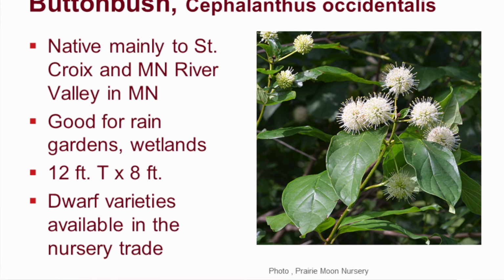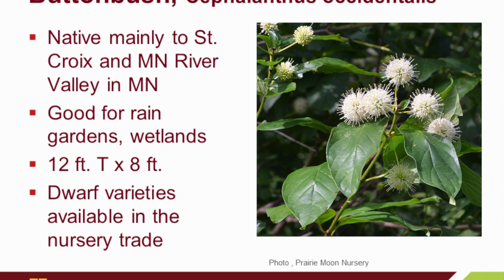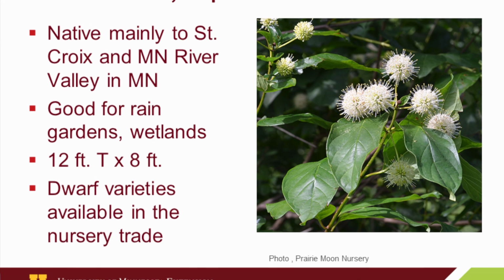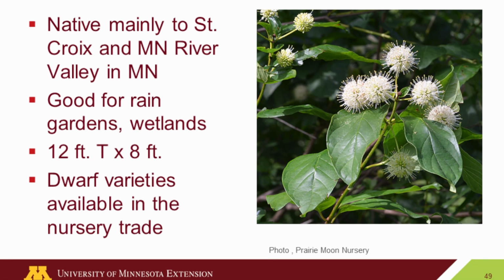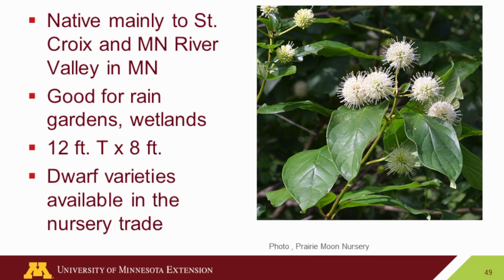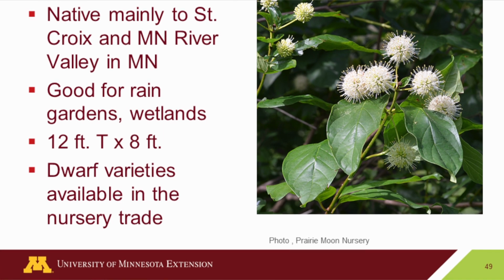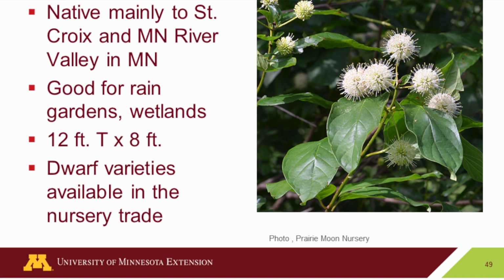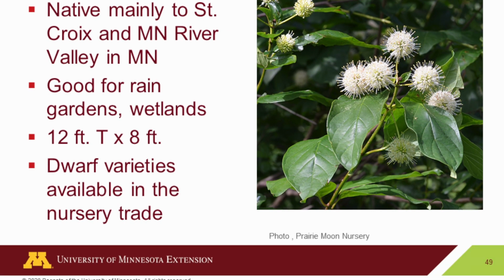Although there is, I want to say it's called Sugar Shack, I'm not 100% sure, a variety in the nursery trade that only gets, I think, in that 3 to 4 foot range, which makes it a little bit more manageable in your garden. Check it out if you don't have room for the big guy, but you want something a little bit smaller that'll tolerate the wet areas. This might be a good choice for you.